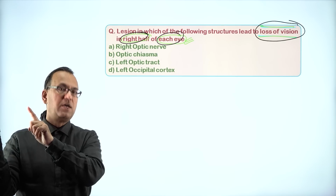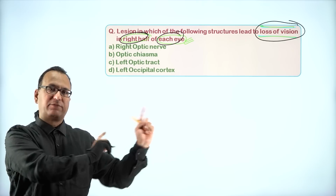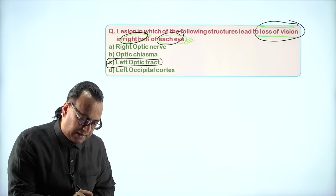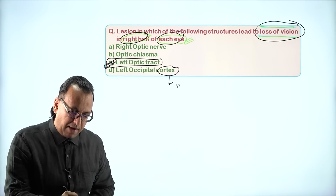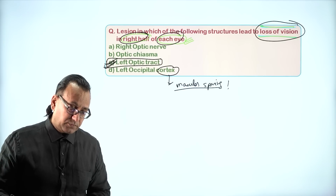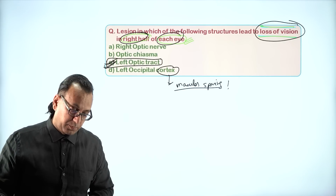Homonymous hemianopia. Contralateral lesion should be there. Left-sided. Left-sided, it could be the optic tract or it could be left-sided optic radiation. Cannot be occipital cortex because there is no mention of macular sparing or central vision sparing. That is not mentioned, so we cannot take this answer. Otherwise, it is also contralateral homonymous hemianopia.